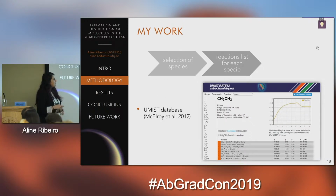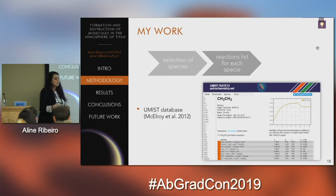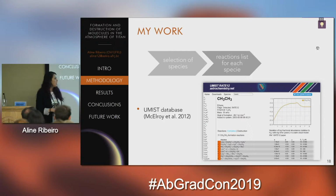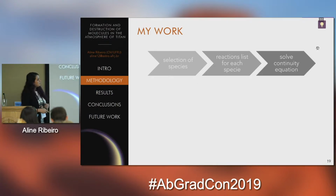And after we selected these compounds, here in the database, we got all the reactions that these compounds go through. So here, for example, this is ethane, which is one of the main products of reactions in Titan. So here in the database, we have all the reactions that will happen with ethane for formation and for destruction as well. So we got all these reactions, we got all the constants, and we put it on the equations, and this is basically the work.